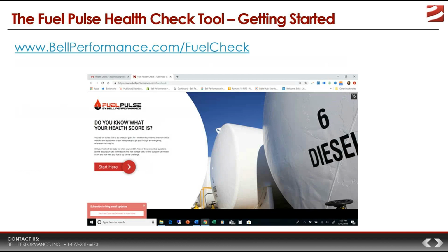So let's start at the beginning, the online tool. It is located at a landing page, bellperformance.com/fuelcheck. When you go to that, this is what you see. This is the front page, and it has this introduction here. The introduction says, if your question is, will your stored fuel be ready when you need it? That's what this fuel health check tool aims to give you a better idea on.